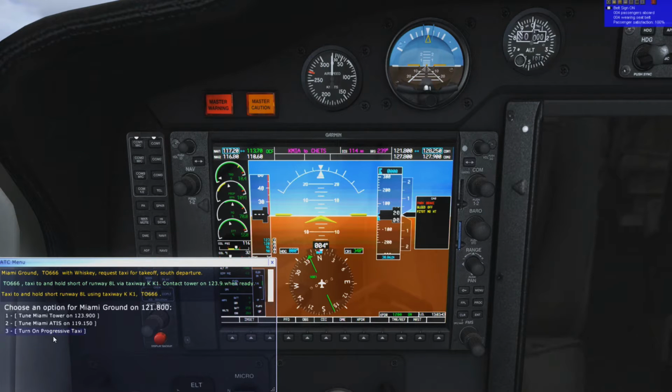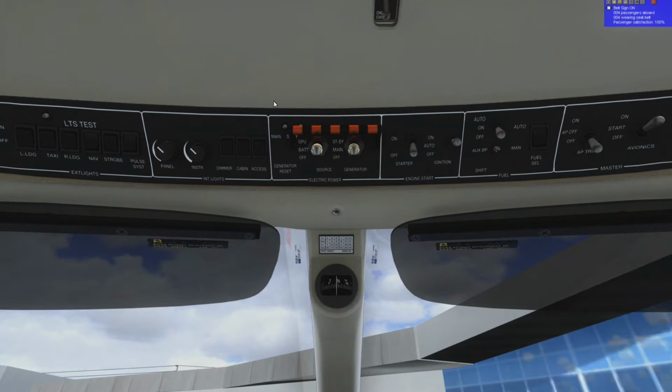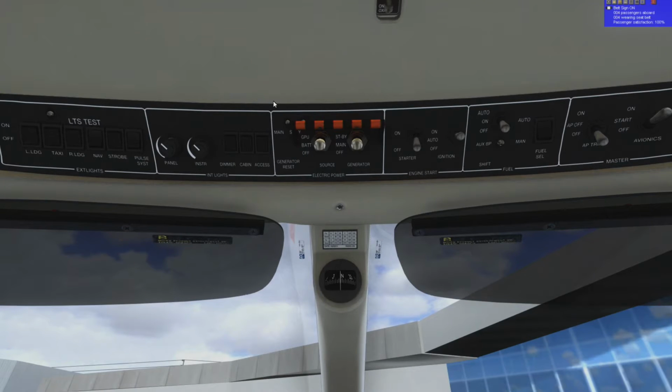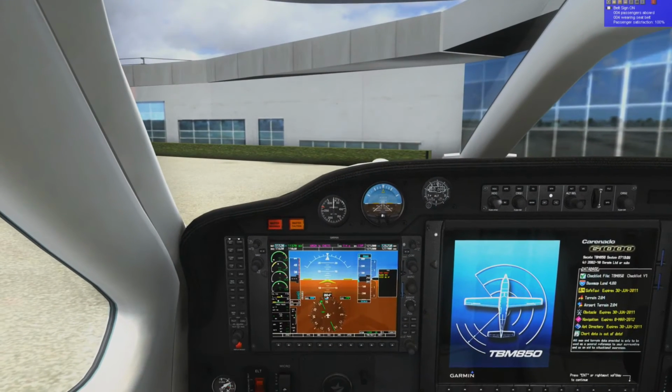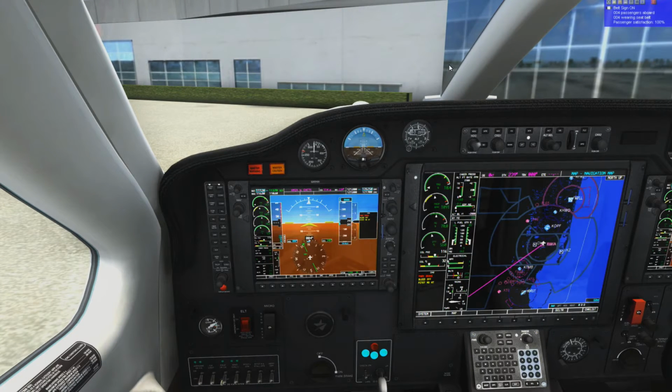Alright, acknowledge that. Taxi to and hold short runway 8 left using taxiway Kilo 1, Tango Oscar 666. By the way, it never told me to turn on the avionics, but obviously I need to. Oh, hell. It didn't say anything about this, so I didn't use that either. Oh, we're getting dinged. We're getting dinged already. Dang it. Yeah, see, I relied so much on the list that I didn't even think about that since it didn't say anything about them. This is one of the bad things. Alright. So we got that all good.